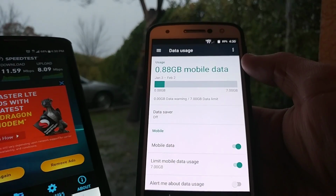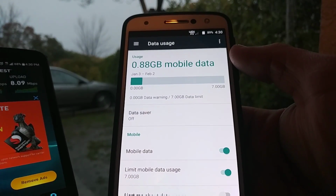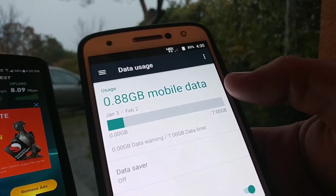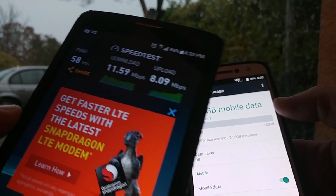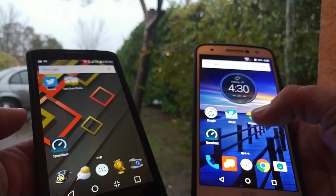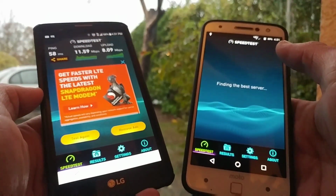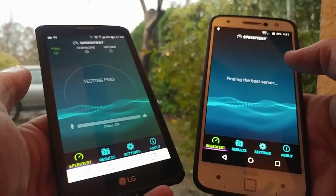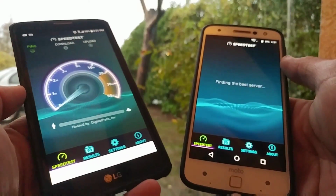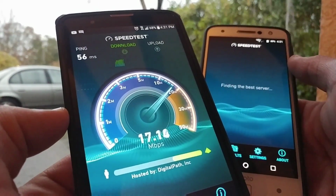Data saver is off, but I'm not able to connect on 4G LTE with Verizon outdoors right now for some reason. Don't know what's going on there. Metro PCS, I'm having no problems whatsoever. It's connecting. I ran the test twice. Let's try one more time. Let's go to the speed test here, and it's still trying to find the best server. Go ahead and run Metro PCS here for a third time and see the numbers we do get.